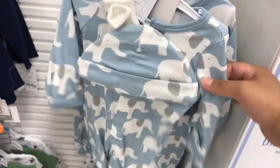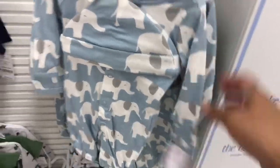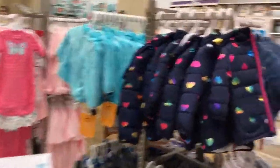Oh my gosh, I really love this. I don't have any newborn-sized boys. Of course, I can always change. And this is not on sale. Not really looking for anything particular, so maybe I should just see if there's any good deals.